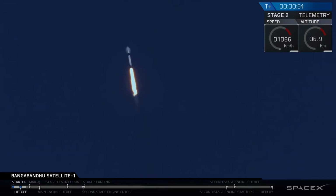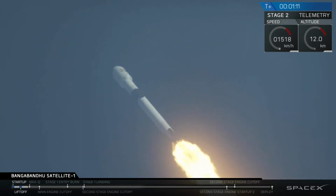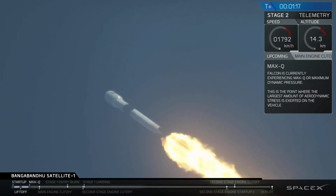And you saw Falcon 9 lift off in a beautifully clear shot there at 4:14 p.m. Eastern. At T plus 10 seconds, the thrust vector control system tilted Falcon to begin a pitch kick maneuver to get it going sideways. You just heard that we're going supersonic and we're about to go through max Q, when the rocket's pushing hardest against the atmosphere. Vehicle is experiencing maximum dynamic pressure.